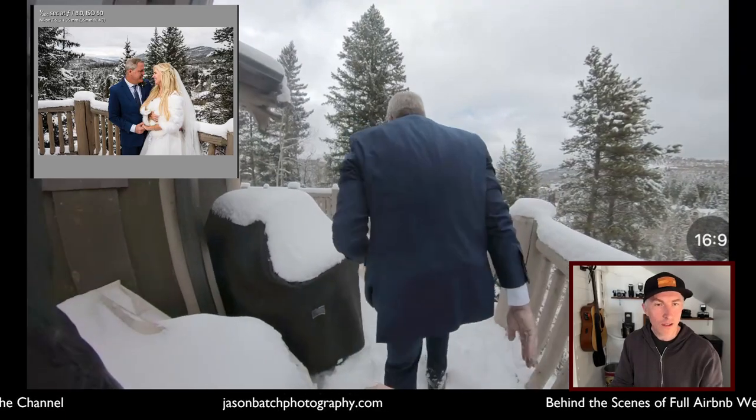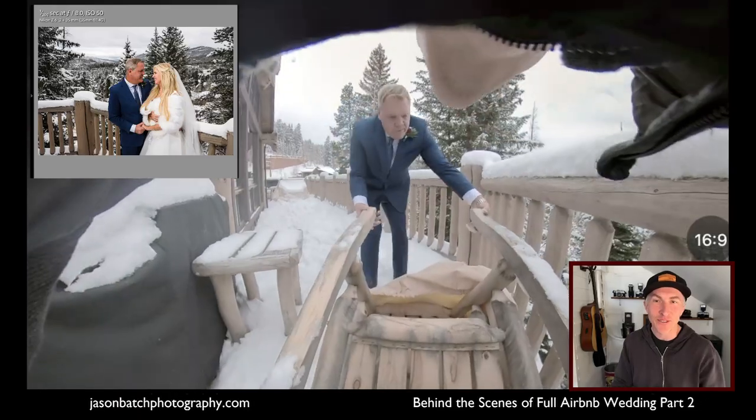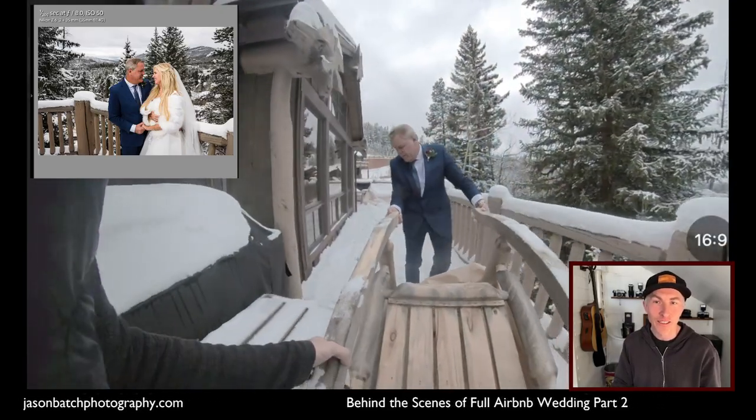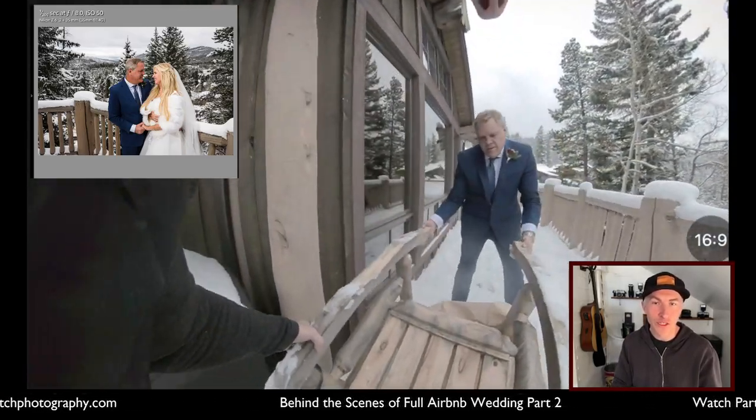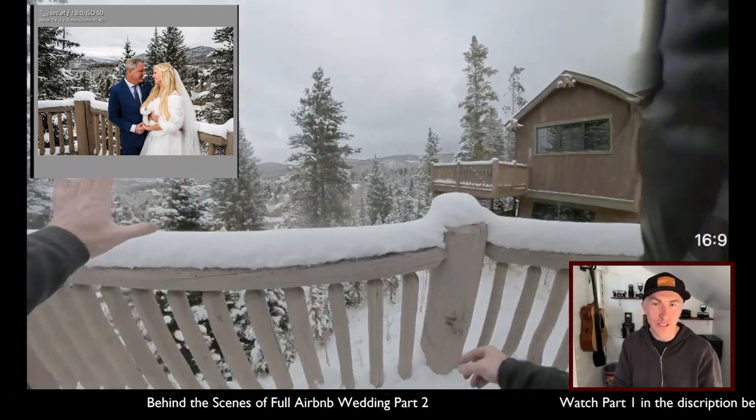So he's like, no, let me push this stuff out of the way. He was just awesome. He's in his dress shoes, dragging snow around, moving furniture and all that stuff. But yeah, that's what I'm talking about. That little walkway over there, there was really no view.